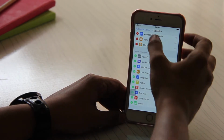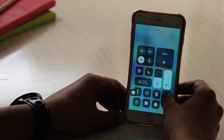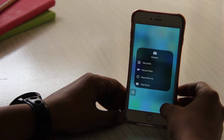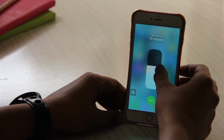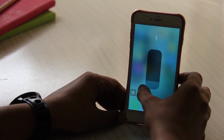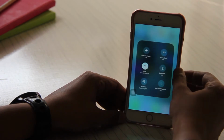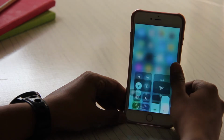In addition to that, you can use 3D touch, which is by deep pressing on a Control Center, and you can find more related options popping out of it. For example, in camera you can take a selfie, record video, record slow-mo, etc. Now if you tap back and go to timer, you can see the timer options there. Similarly in the torch you can set the level of lighting through the torch, and also if you try the Wi-Fi control area, you can access airplane mode, mobile data, Bluetooth, AirDrop, etc. So overall, the Control Center made getting to the settings part real easy by additional controls.